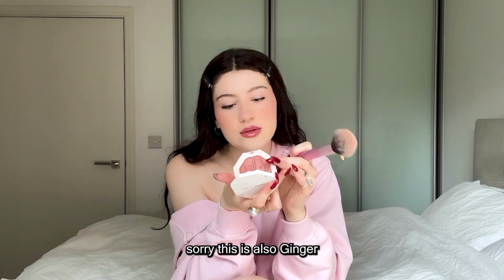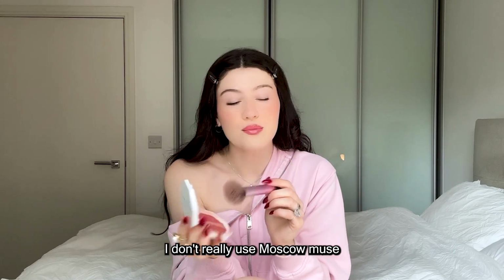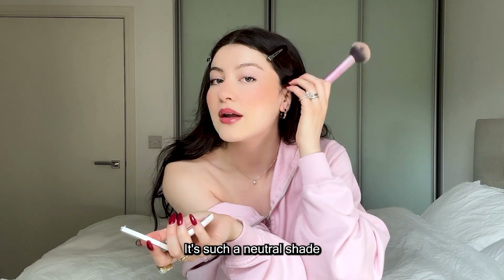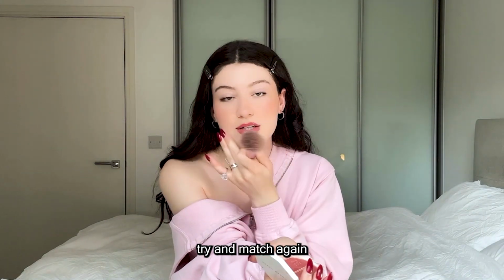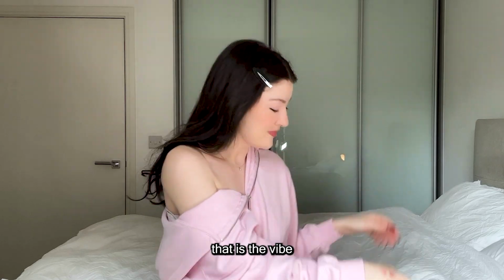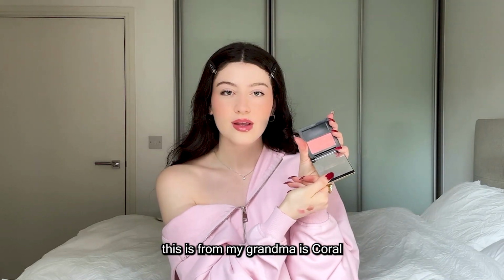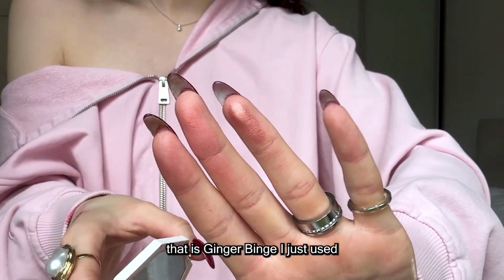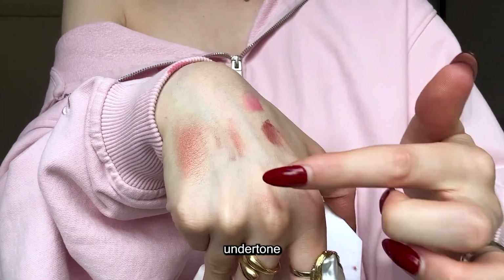Oh yeah, sorry, this is also Ginger Binge and Moscow Muse, and I use Ginger Binge. So I don't really use Moscow Muse, but sometimes I do a little. It's such a neutral shade, and it just really helps lift the look. Also, try and match again. That is the vibe. I also love this one from Joan Collins, but this is for my grandma. It's Coral. This one is another one of my favourites. They're so light. And that is Ginger Binge, what I just used. It has similar undertone.